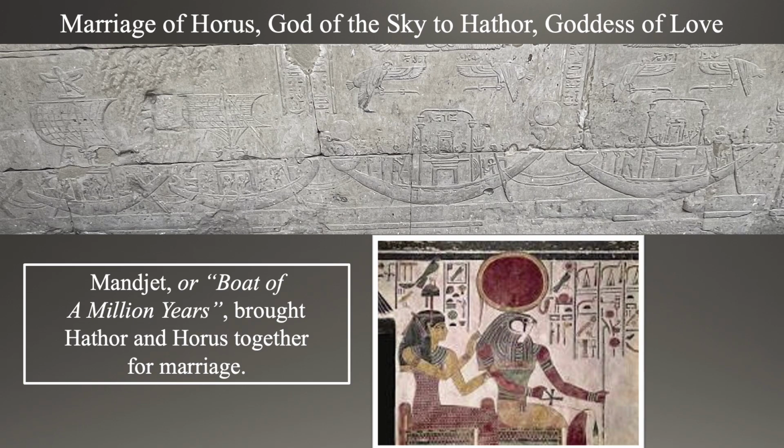At this particular temple, Horus, again the god of the sky, marries Hathor, the goddess of love. You can see the two of them below. They came together by boat, and you can see the boats. They're called Menjets, or the boat of a million years. They brought Hathor and Horus together for their marriage at this particular site.